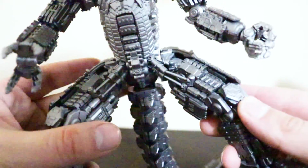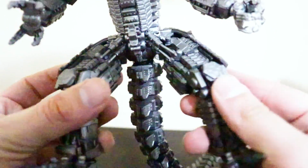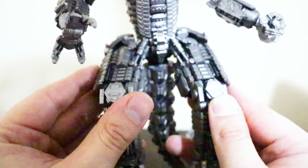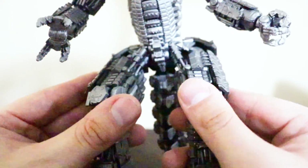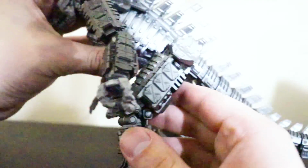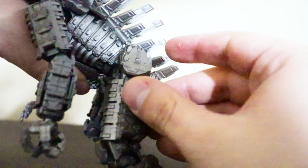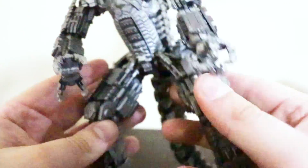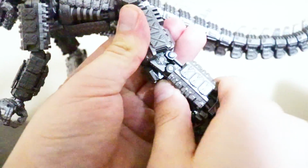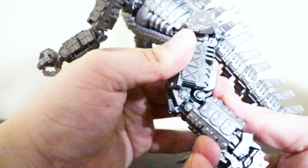And of course, limited posability with the thighs. Again, you can spread them wide and down. You can go up this far and down this far. And these skirts do not move. It's just solid plastic right there. And of course the knee can bend a little bit. A good extension and a good bend.